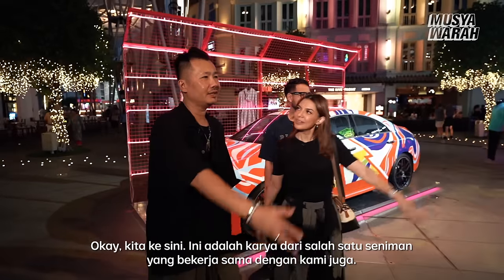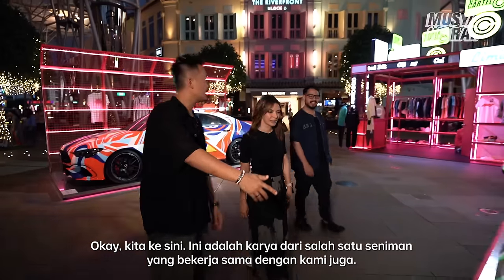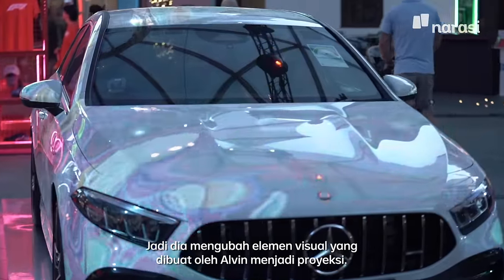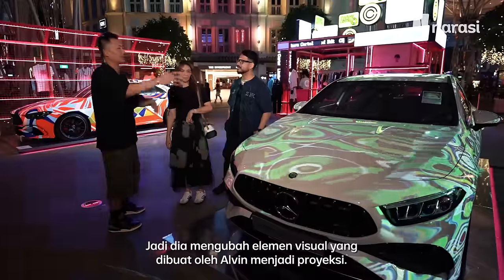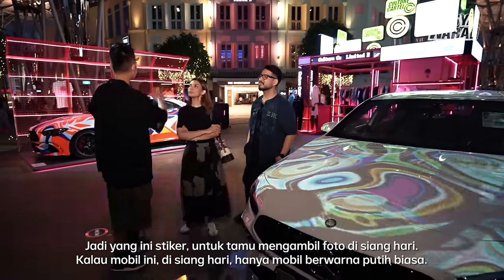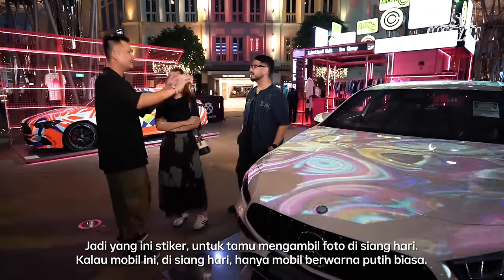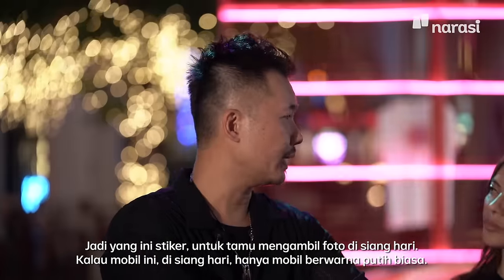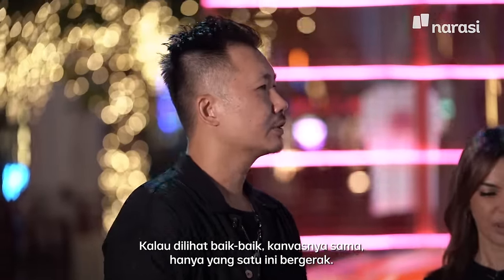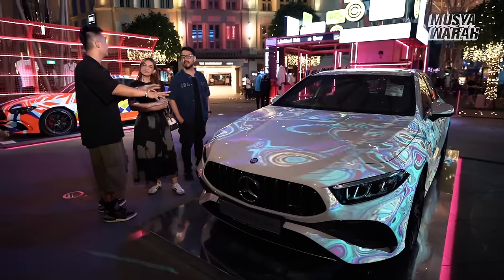Okay, we'll go to here. So this one is from another artist that we work with. It's Race. So he transforms Alvin's visual into a projection. He makes it come to life. So this is stickered for guests to take photos in the daytime. In the daytime it is white color. It's just a white car. So in the nighttime, we do the projection mapping and this car comes alive. So if you see carefully, actually it's the same canvas, but this one is a moving one. This is a static one.